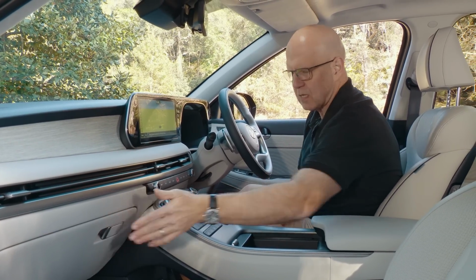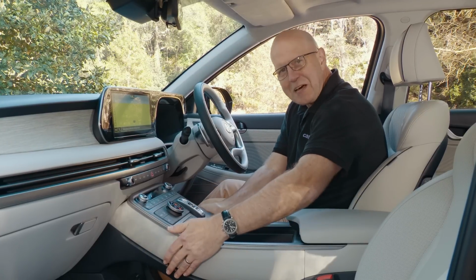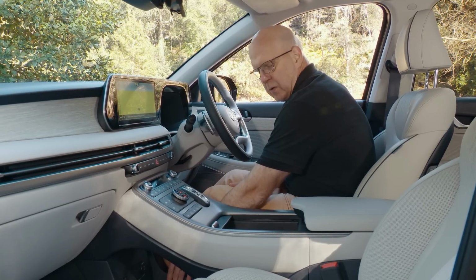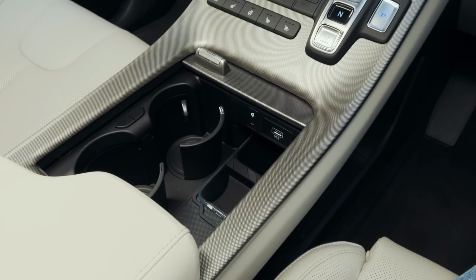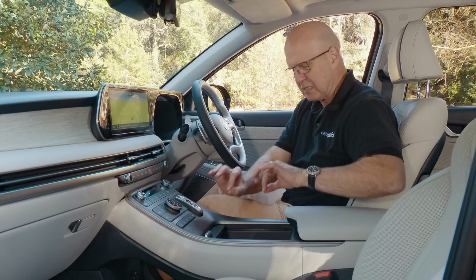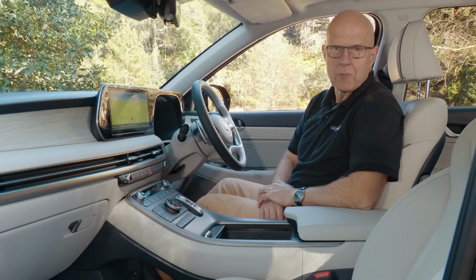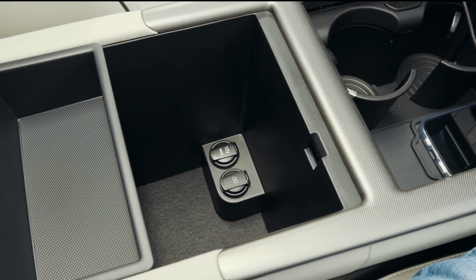Then you come to this console. It's like a two-tiered arrangement. It's like a flying buttress up here and a lower shelf with USB-C and 12-volt power down below. You come up to a storage box with a lid up here, and in fact there's a little tunnel connecting the two of them, so you can keep all your cables neat and under control. There's another box here, lidded, which doubles as an armrest between the front seats, and there's 12-volt power and USB-C in there as well.